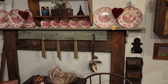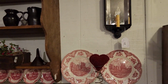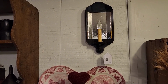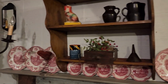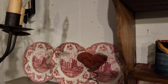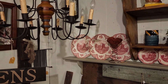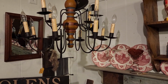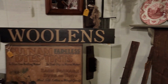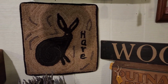Some more of the red transferware pieces. There are a couple light sconces there, artisan made. Those are newer, maybe vintage. They are not, they're reproductions of some sort. I'm not sure who made those. Lovely double level chandelier. Some fireplace pieces there in the corner. And then another wonderful hooked rug. New to the shop today.